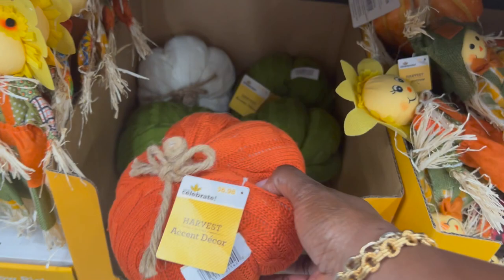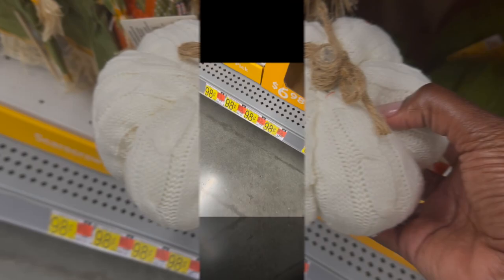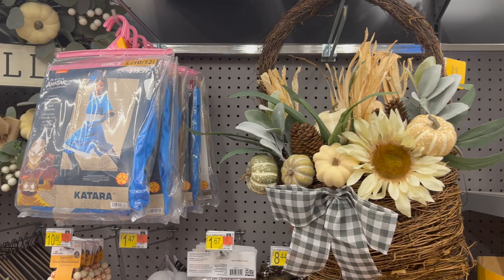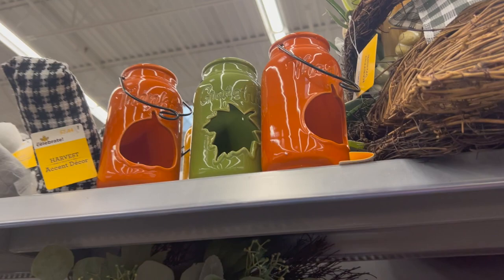And then these little sweater pumpkins were so cute. Look at the different colors. They had three different colors: white, green, and orange, and they were $6.98. I might have to pick up one of these. And here's another hanging basket, floral basket, and again, those were $24 as well. And then there's a random Halloween costume stuck in. And then they had these cute little ceramic candle holders.